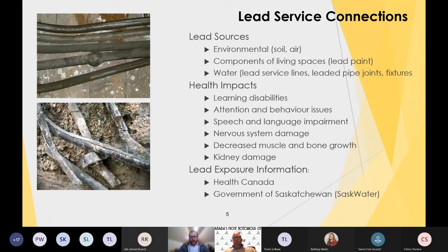The health impacts are outlined here: learning disabilities, speech, nervous system. So again, this is a material that was used predominantly, and now it's time for it to come out of the ground. It has come to light that there are some health impacts with lead services.